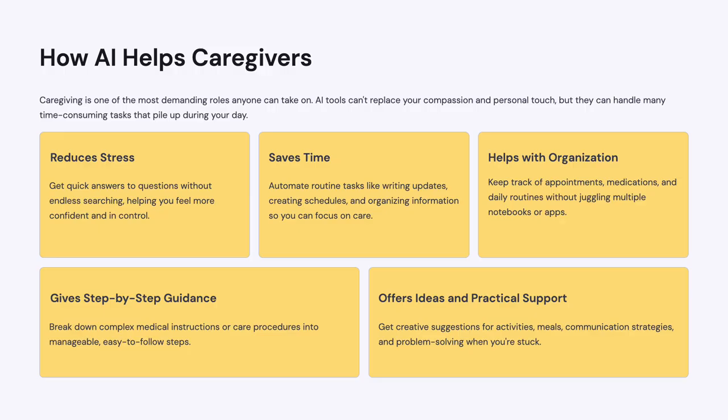How AI helps caregivers. Caregiving is one of the most demanding roles anyone can take on. AI tools can't replace your compassion and personal touch, but they can handle many time-consuming tasks that pile up during your day. For instance, it can reduce stress, get quick answers to questions without endless searching, helping you feel more confident and in control. It can save time, automate routine tasks like writing updates, creating schedules, and organizing information so you can focus on care.